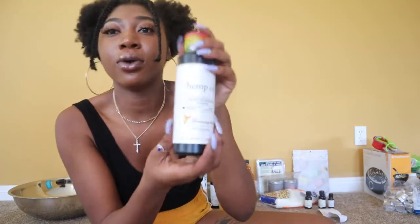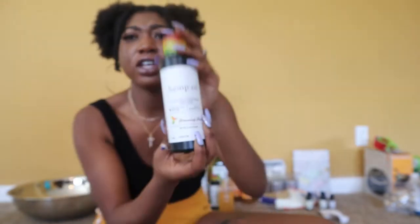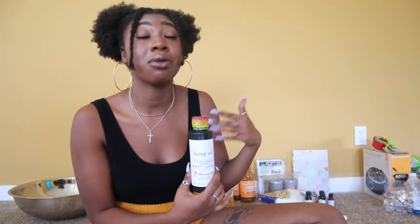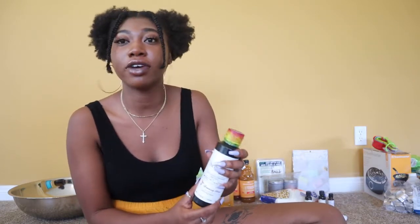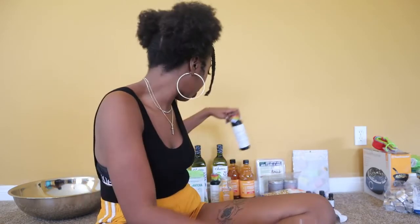And then I got an organic hemp oil. I plan on just throwing this into things to add some moisture, honestly. Products that I've bought that have had hemp oil in them have just been great. Hemp oil is great for deep moisture with a small amount of oil, and it's very light when rubbed into the body and all that stuff. So love hemp oil.